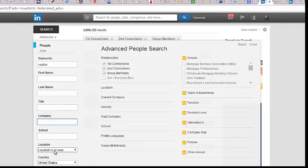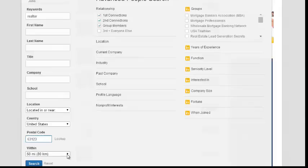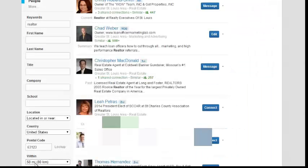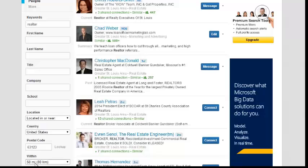And then I mentioned the location-based search down here. I can do a search specifically for individuals that are located in or near, and then I type out a zip code. And when I type out that zip code here in the postal code box, you're going to see that a little box pops up underneath it that says within 50 miles. Now that's a drop-down box, so I can narrow that down to 10 miles, 25 miles, 35 miles, 50, 75, or even up to a 100-mile radius of my zip code. So now I click the search button. And what's going to be kicked back to me are all the real estate agents that met the guidelines, or all the individuals that met the guidelines that I laid out here.